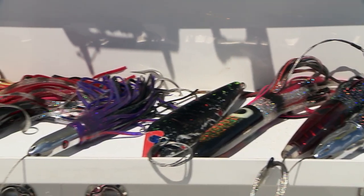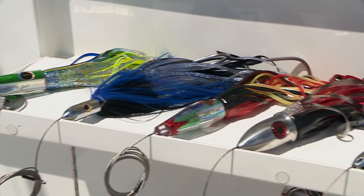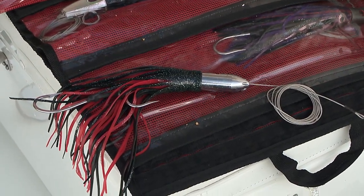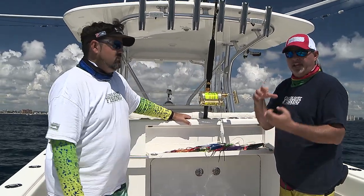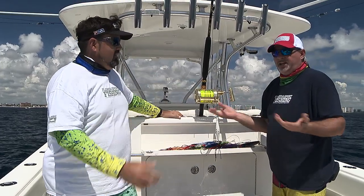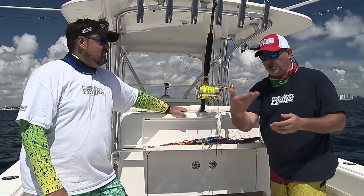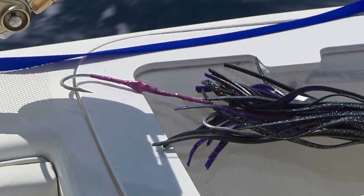All of these lures are rigged from anywhere from 275 to 400 pound cable. Absolutely essential. A lot of them have a two hook rig. Why? Wahoo are notorious for coming up to a bait and chopping off the tail. They literally try and break it in half. Cut the motor off. Once that motor is off and that tail's gone, they'll turn back around and eat the rest of the bait. So that second hook often grabs them when they're coming up to attack that bait.